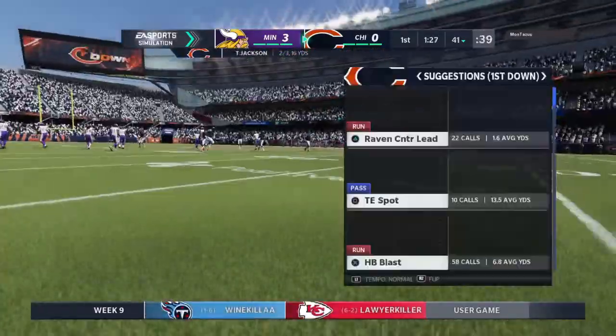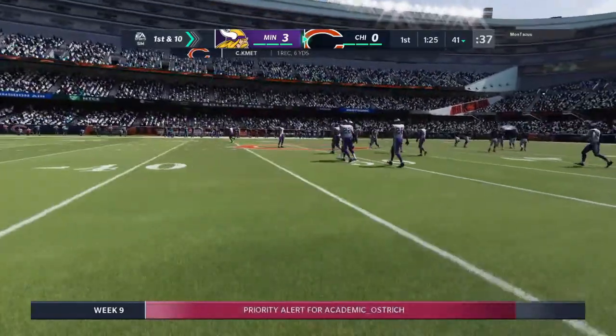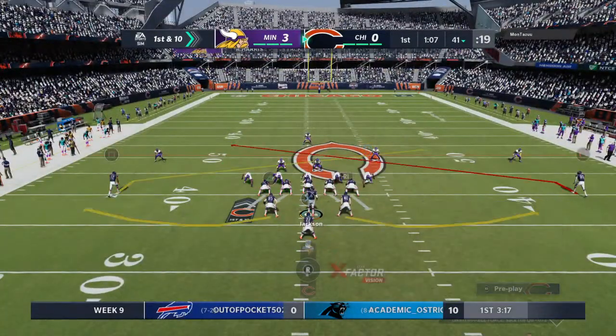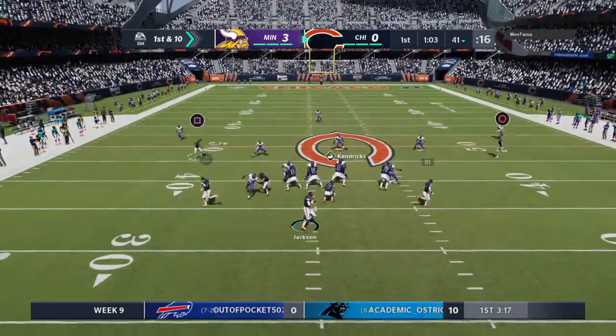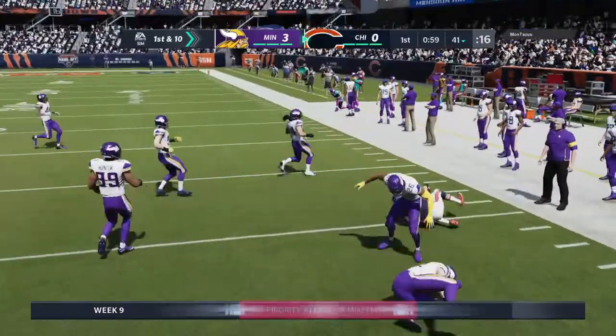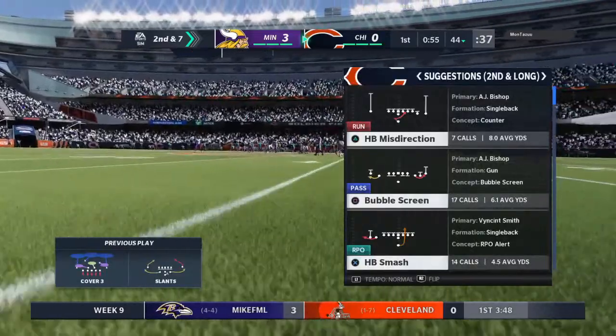6 yards the pickup, and that's a first down. Good for a Chicago Bears. 1st and 10 at the 41-yard line. On 1st and 10, it's Jackson. He's just going to dump this one off to his fullback out of the backfield. 3 yards the gain there, 2nd down.